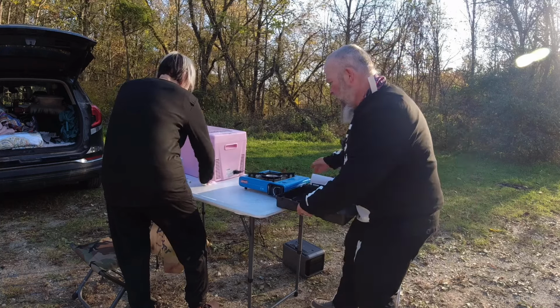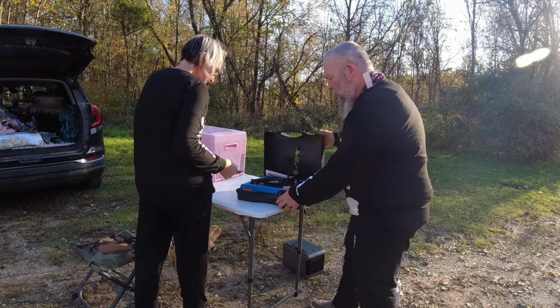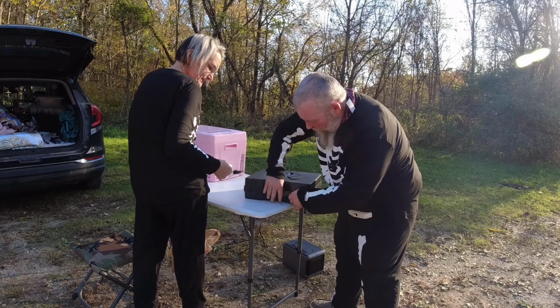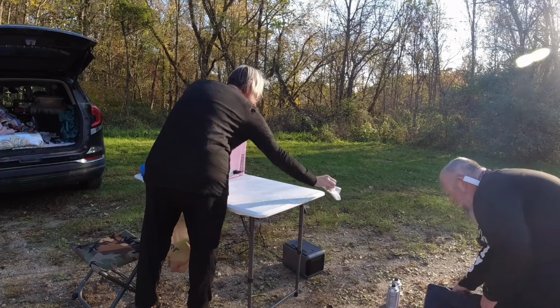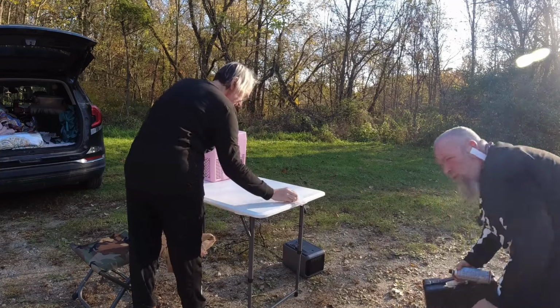So the wife's doing a little cleanup. She's like, get rid of this stuff. Get it off of the table. So we're going to get rid of it. We don't want no friends coming out, thinking they're going to get a feast. Yeah. We'll just put that right there. I guess I could put this back in the car.